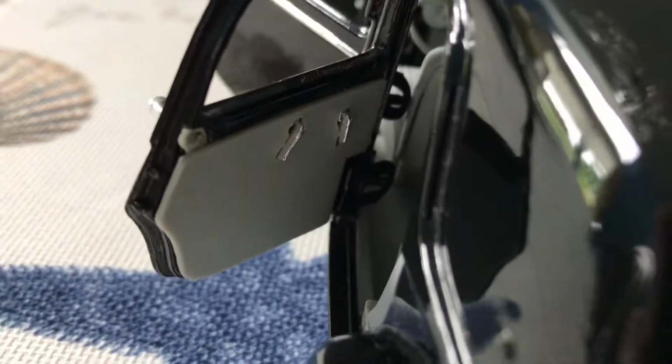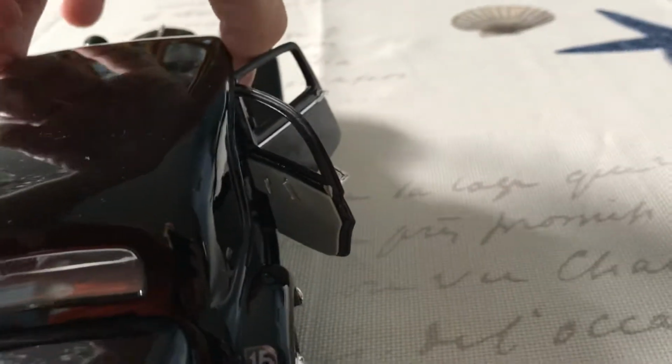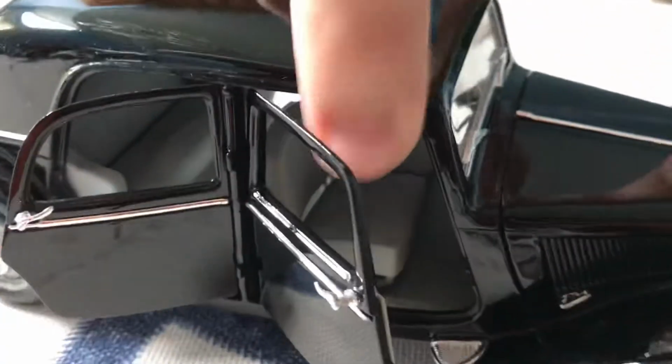Door panel detailing, not much to really see. It's just kind of the door panels with a couple handles on it for the window winder and for the door handle itself. They don't open all the way. I wish they did, the doors themselves, but you can't really ask for too much here. The front seats kind of fold a little bit, but not really. They're two separate seats. They have a nice texture, just like the back seat.